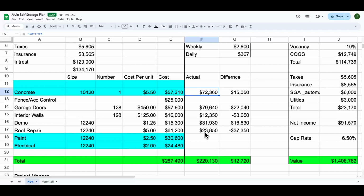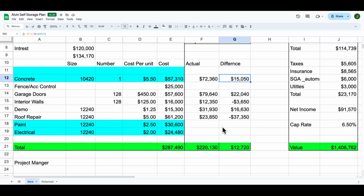Can you get the labor down there? What's it going to cost? That sort of thing. So that can be a real challenge. But we kept it at 550 a foot. We spent about $15,000 more than that.